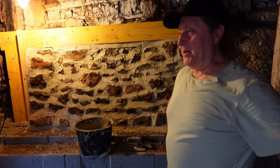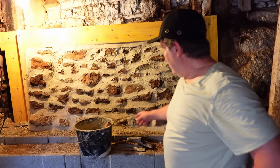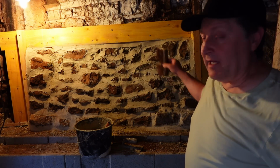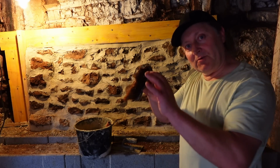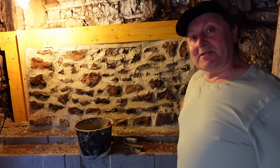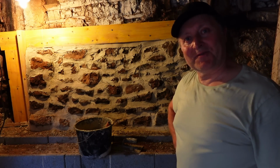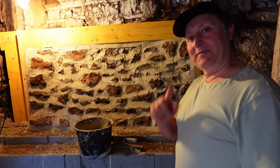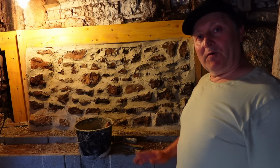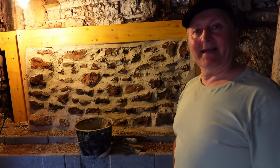So, ladies and gentlemen, the wall is nearly finished. I'm just going to go over the joints with a brush just to get it right into all those joints. Really makes it a strong wall then. Had to put some hours into this one, but yeah, I'm pleased with it. I set out my objective today, and that was to block that hole up, which I have. A little bit more finishing off to do, but yeah, a really good day.